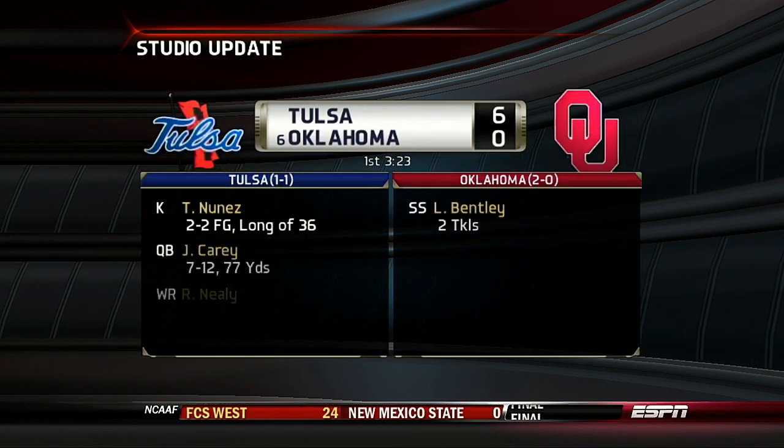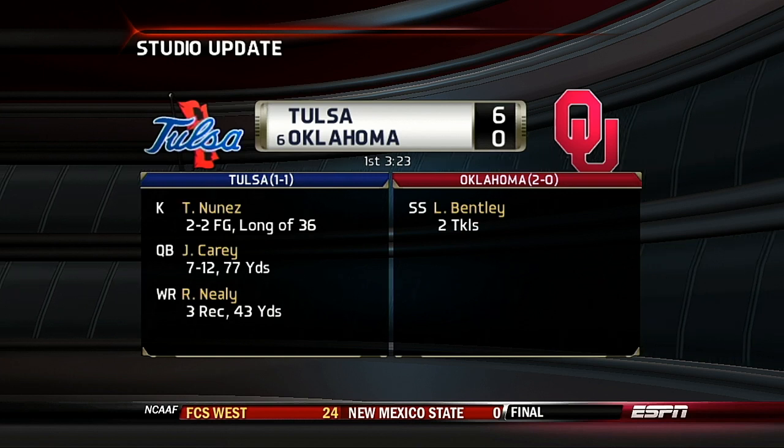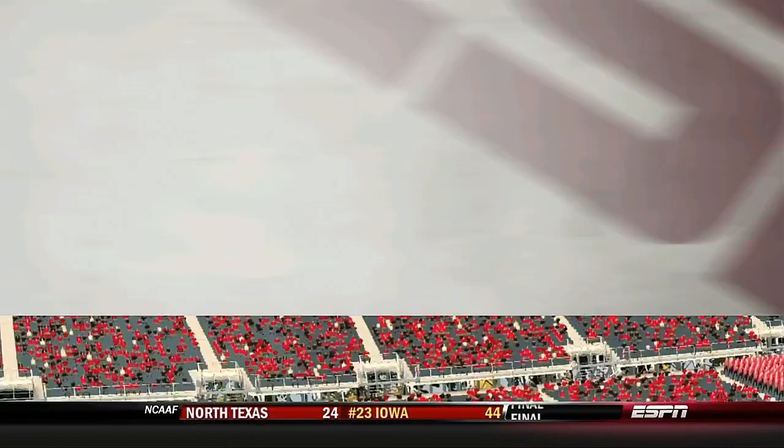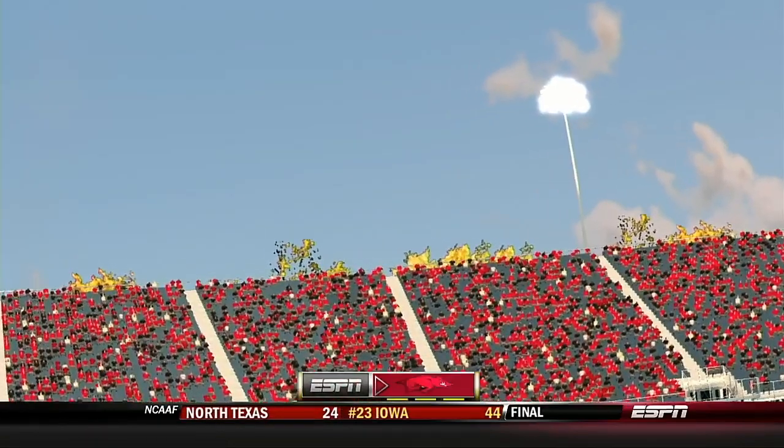In other action, let's take a look at some scores around the country. The top teams roll, and we've been keeping an eye on this one all day. And for Tulsa, they've moved into the lead. The Golden Hurricane lead, 6-0. All right, thanks a lot, Reese.